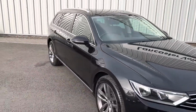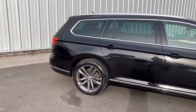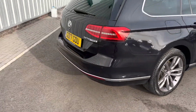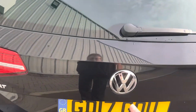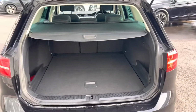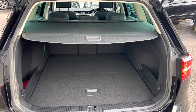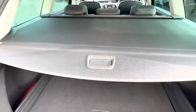Today I'm going to be showing you around this stunning 2017 plate Volkswagen Passat estate. This is the GT model, meaning it's the top of the range, and it's the 2-litre TDI diesel with the 6-speed manual gearbox. It's part of our approved used scheme as well, which means you get 2 years warranty, 2 years roadside assistance, and if you buy this car on PCP finance with us, you'll also get free 2 years servicing.